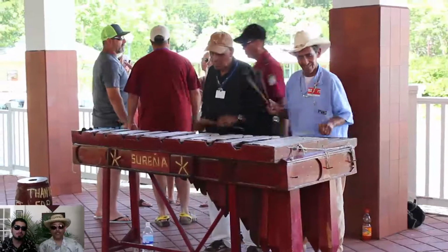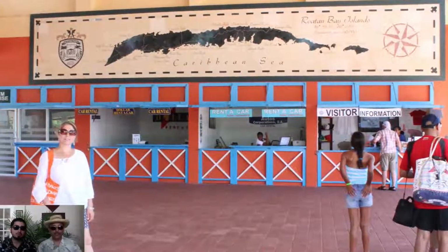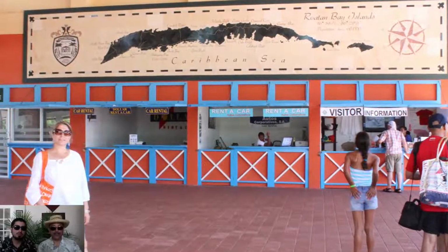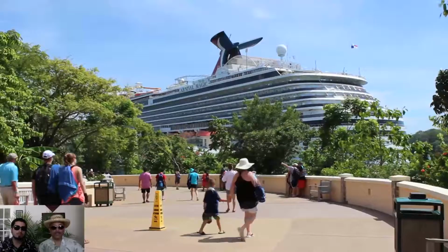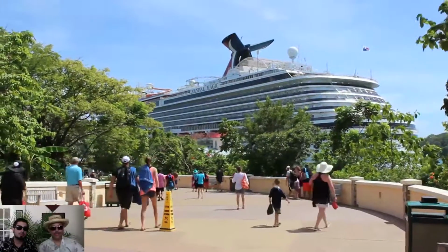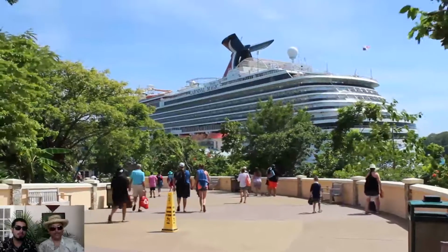And of course, they have security too. The security is always out of the way, so they're not in your way, but they're there. So it's a very secure place. After we were done, we headed back to the boat, and that was it. We were done for the day.